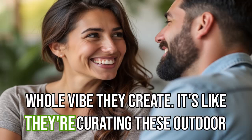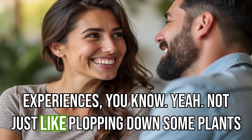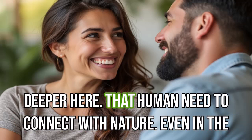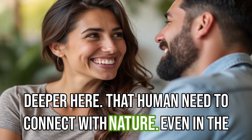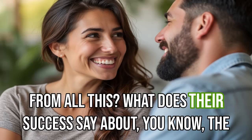It's like they're curating these outdoor experiences. Yeah. Not just plopping down some plants and calling it a day. Totally. They're tapping into something deeper here. That human need to connect with nature, even in the middle of the city. And it makes you wonder, what can we learn from all this? What does their success say about the future of cities?